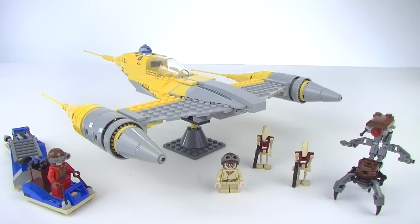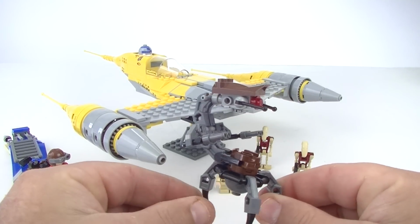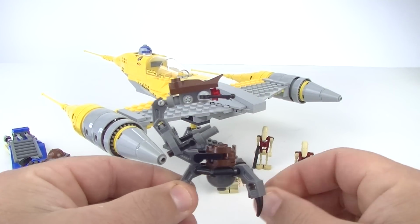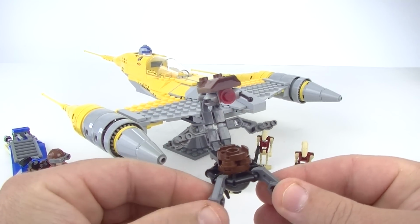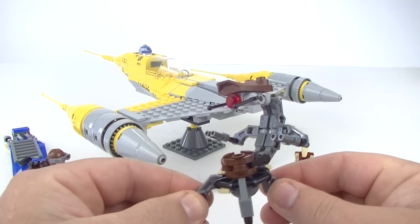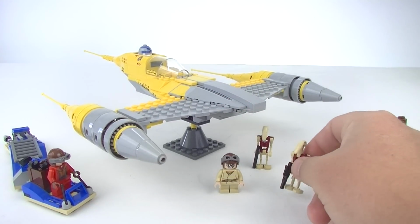2011 Naboo Starfighter. As I said, this set has 6 minifigs. We get this destroyer droid. According to Brickset, they do count this as a minifig. Pretty simple build. Does look rather cool. We do get these security droids as well.